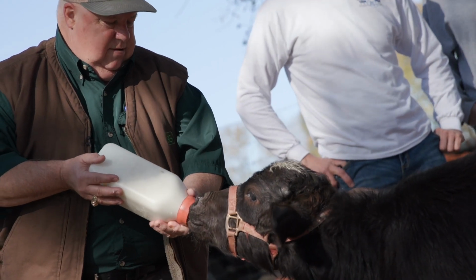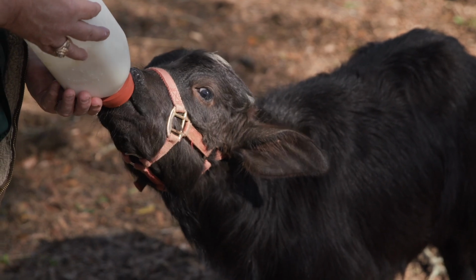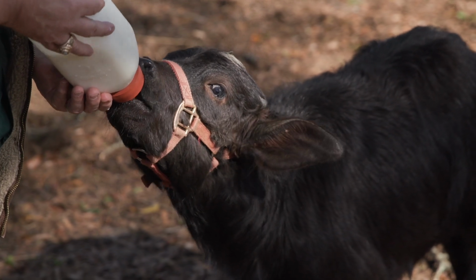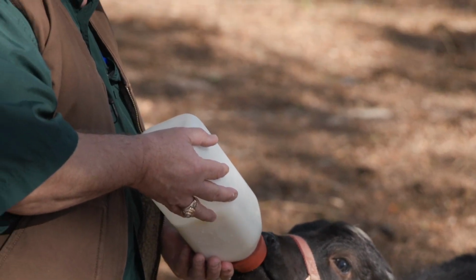So they are extremely, extremely smart. And once they win over your trust, you pretty much have them at that point, and they'll do just about whatever you want. We're going to start working with her on halter and lead training, make it a little bit easier to come into the dairy.